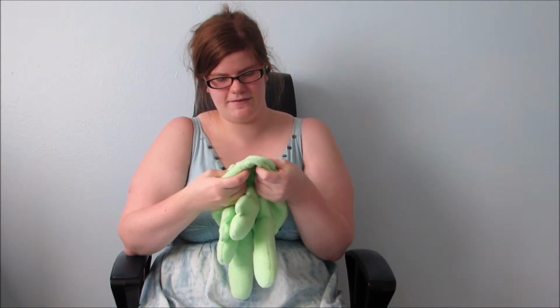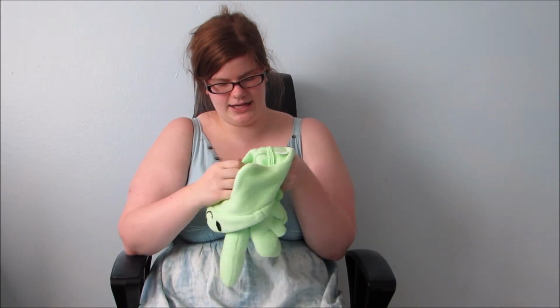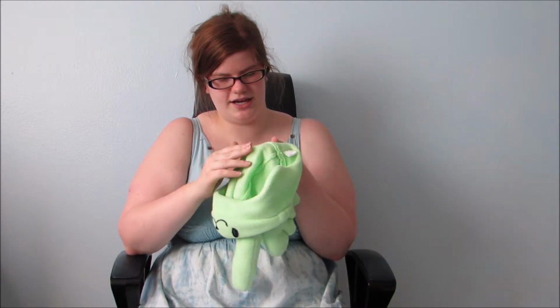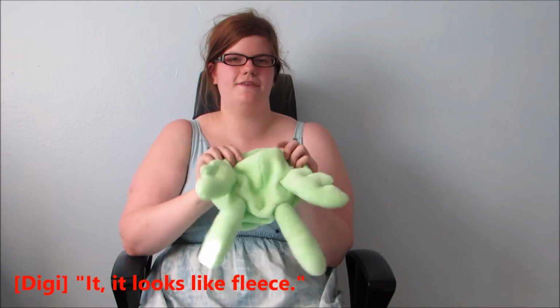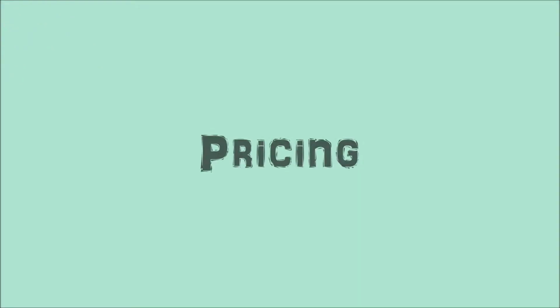It kind of feels like felt. I did not ask them at the time, but I'm pretty sure it's a felt-like fabric. It looks like fleece. It's either felt or fleece, but it's very soft, and so they make great winter hats.